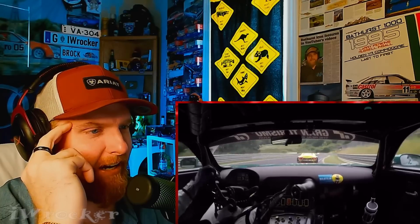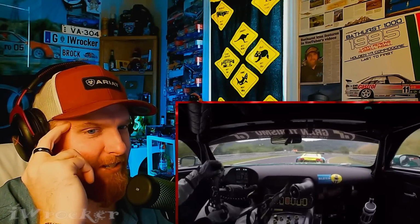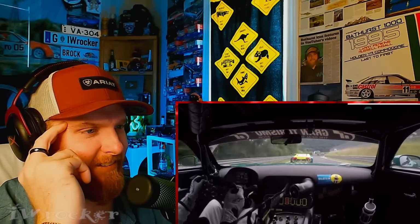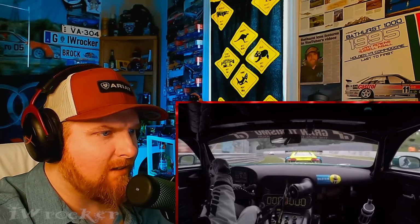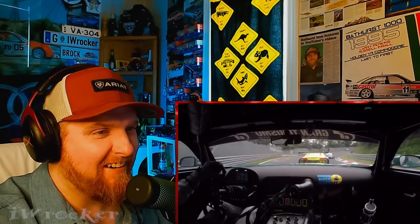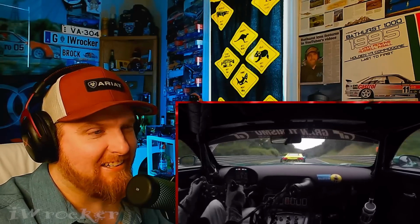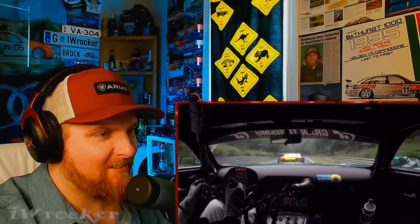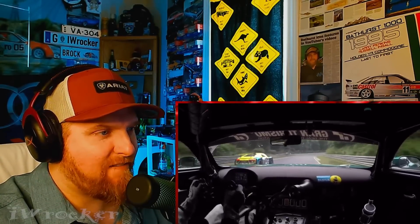Damn, he is right on the heel. That guy in the Audi's got to be sweating. That would be so freaky to see this thing in the mirror that close to you for this long. And we got another car to mix. Jeez. Just like a little Scion or something. Damn, these things are a lot faster than I thought they were.